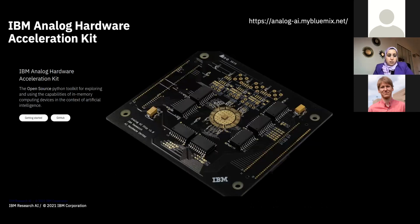And very recently, we have open sourced the IBM Analog Hardware Acceleration Kit with the goal of building and supporting an open community, an ecosystem that's interested in understanding and also contributing to the capability of in-memory computing devices in the context of artificial intelligence.